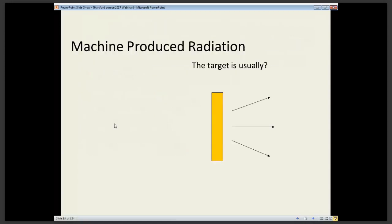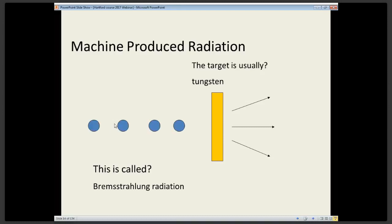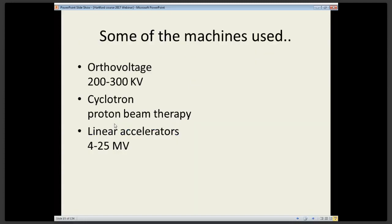Machine-produced radiation is caused by the bombardment of tungsten, and the process is called Bremsstrahlung radiation. A high-energy electron slams into a piece of tungsten and emits forward-directed photon radiation. This is the Bremsstrahlung process, which is predominant, which is how we produce linear accelerator-based radiation that we treat our patients with.